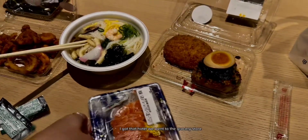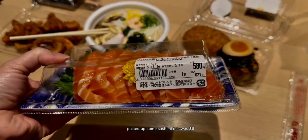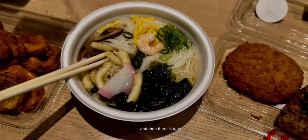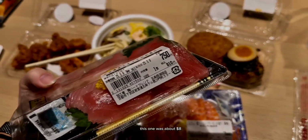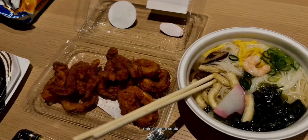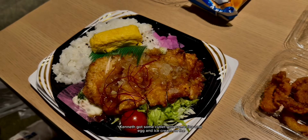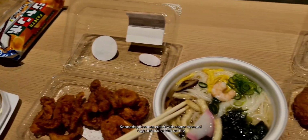Back at the hotel, we picked up some sashimi from the grocery store. This was $6. And then there's the tuna. This one was about $8. There's some squid. Kenneth got some cutlet with some rice and egg and ice cream on the side.